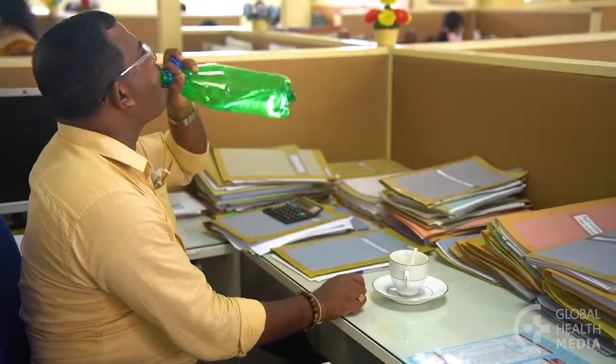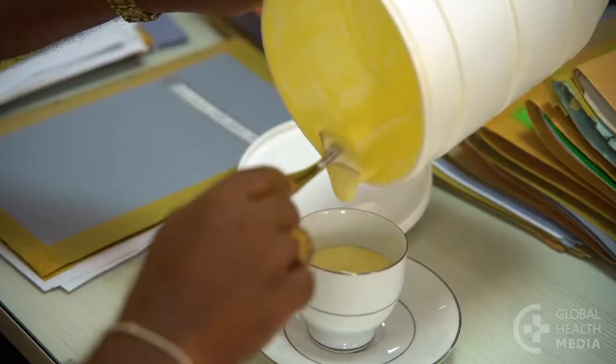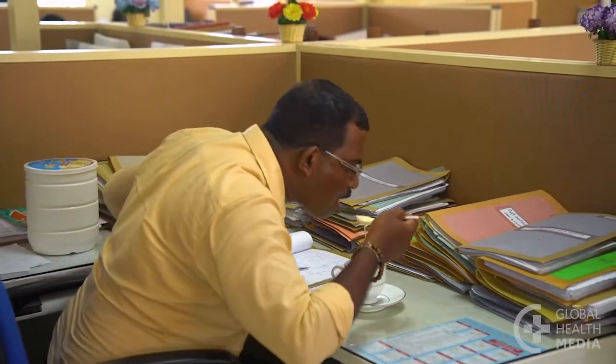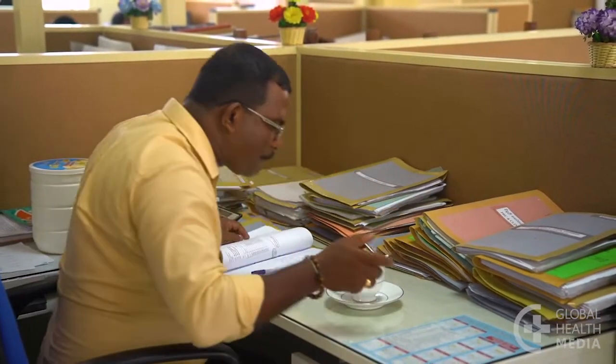Roshan admits that he loves sweets. He always puts 3 spoonfuls of sugar in his tea. He has been drinking soda and snacking more often at work. He also doesn't get much exercise.